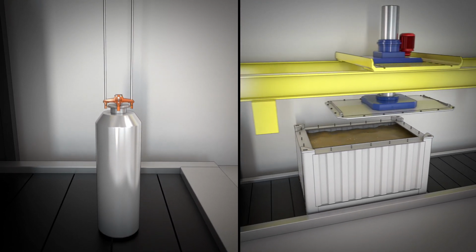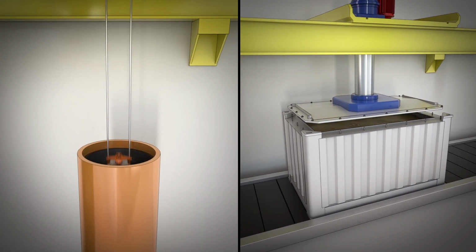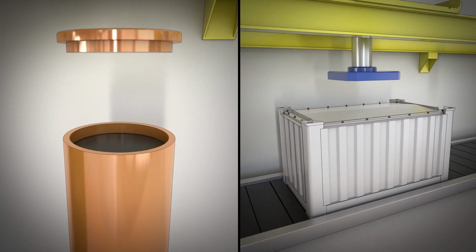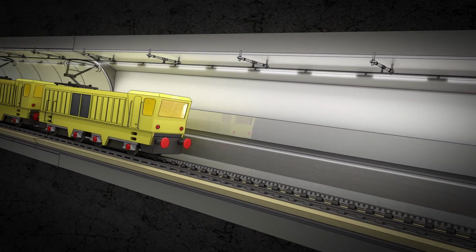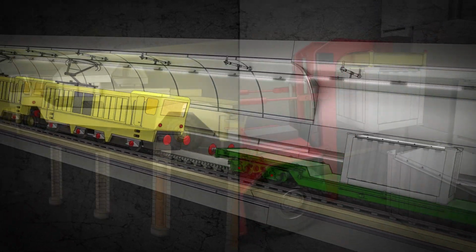The second barrier is formed by the containers into which the waste is placed, either with thick copper or steel walls, or concrete or steel boxes. The containers, filled with this conditioned waste, will be taken hundreds of metres underground, into the GDF.